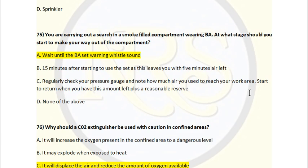The correct answer is option A, wait until the BA set warning whistle sounds. That means normally when the oxygen content inside the BA cylinder comes down to 20 percent, it should still be able to give air supply for a person for a minimum of 30 minutes.